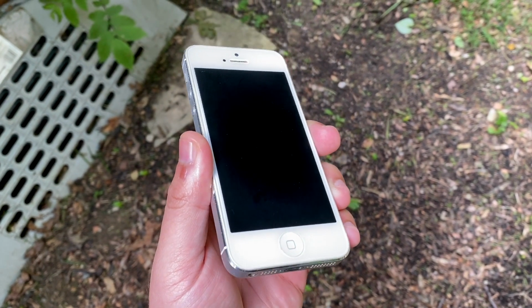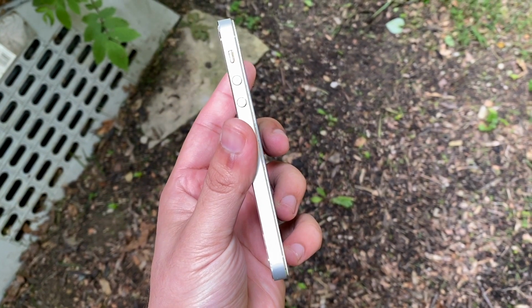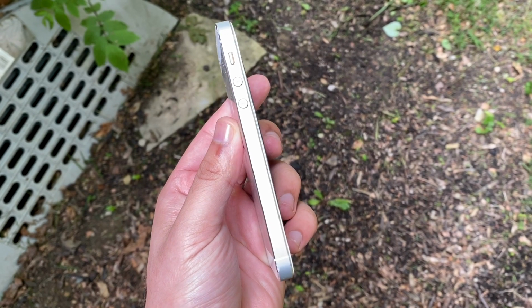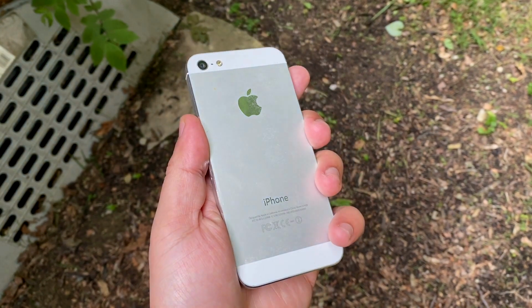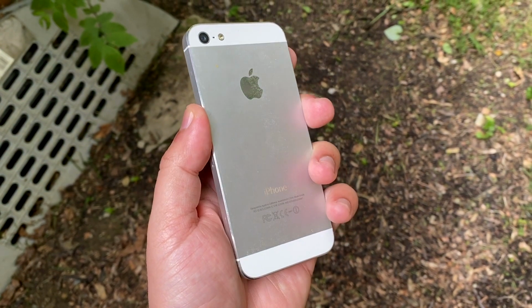So the other day when I was looking through the phones that I have, I randomly picked up my iPhone 5 and I was like, man, I had not messed with this since I got an iOS update on this last year, which was super insane. And so I charged it up, I messed with it, and I can tell you guys this honestly.